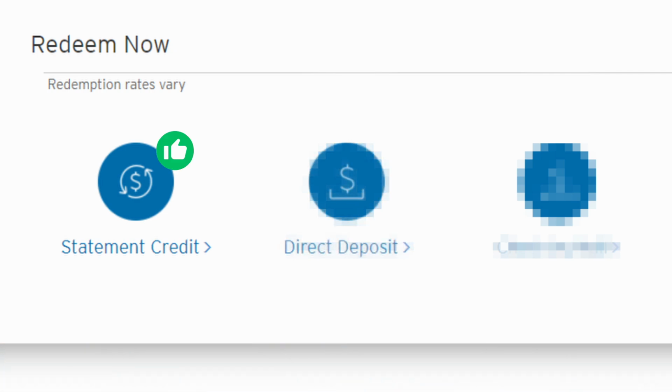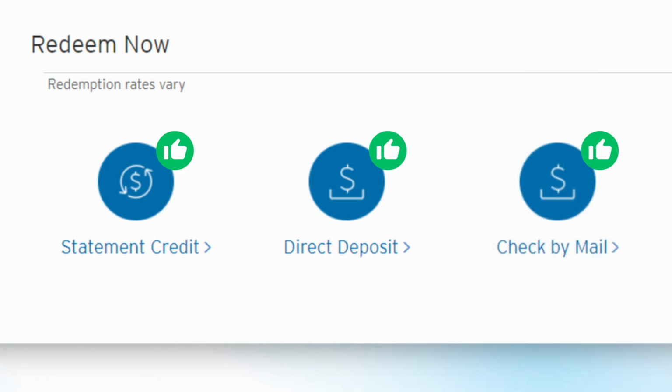Here are the 3 which work. Statement credit. This allows you to help pay your statement by applying the cash equivalent of your points as statement credit. Direct deposit into your bank account. Or a check, Citi will mail you a physical check.